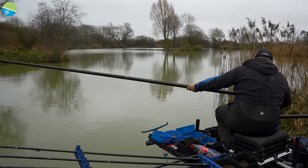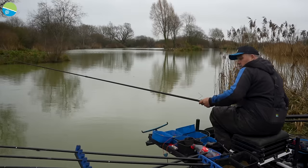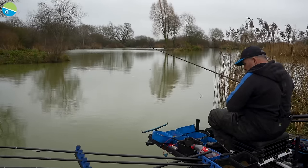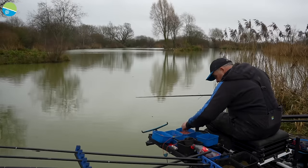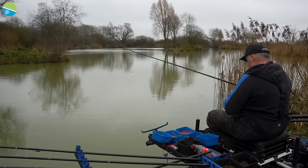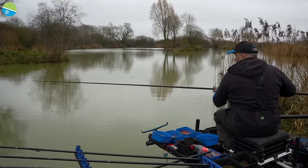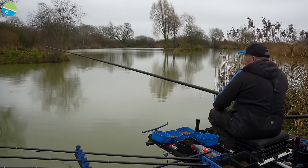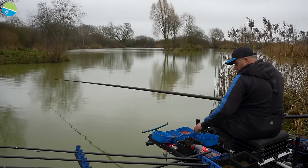I'll go back to 10. Right, Rob. Same rig. Just see if I can nick a few roach. That's where it gets all a bit messy. I'm a bit of a messy angler, a bit like Zolt, really. Very messy. I love it when you get everything all messed up anyway. Normally means you've caught a few fish.